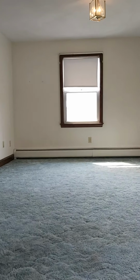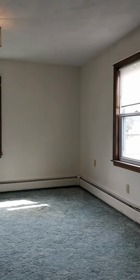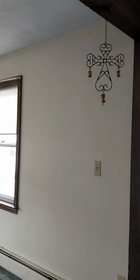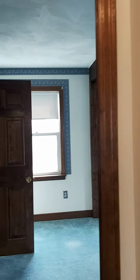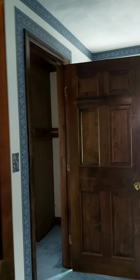Again, the house was built in 1900. Been in this family for 59 years. This used to be the master bedroom. Good sized room. At some point, the sellers decided to take the wall out and turn it into a big sitting room. You could certainly put the wall back up, add a closet, have a good sized bedroom.